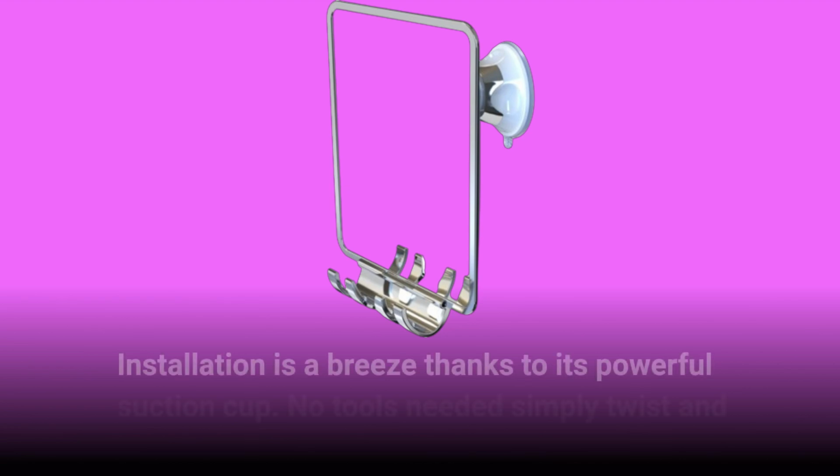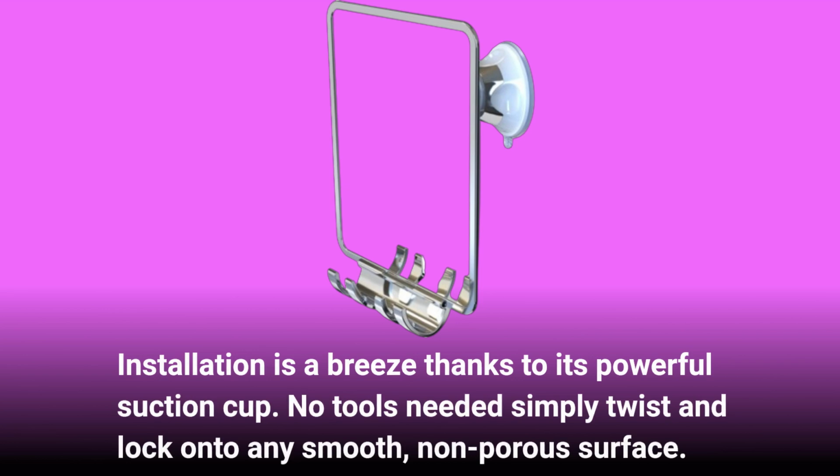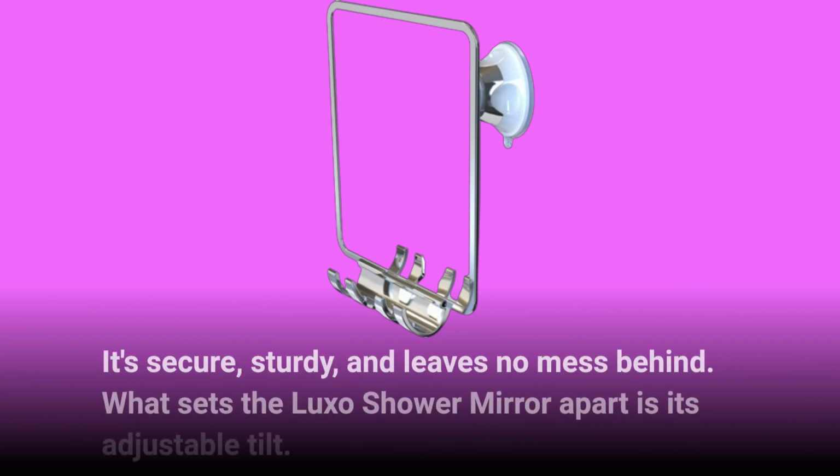Installation is a breeze thanks to its powerful suction cup. No tools needed, simply twist and lock onto any smooth, non-porous surface. It's secure, sturdy, and leaves no mess behind.